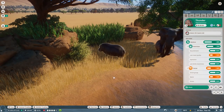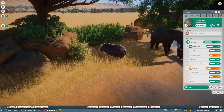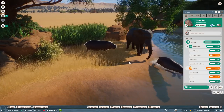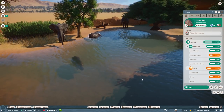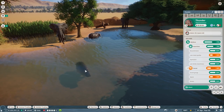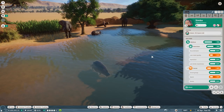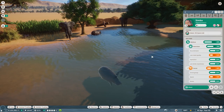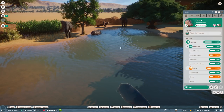Look at Thunder doing the very hard work of putting down his territory markers, which for hippos happens to be, you know, spraying poop everywhere. That's actually how they release their hormones. That's how they really make it clear that this is their territory. And then we're going to have Osla after Oscar. We're gonna have Osla move in as well.